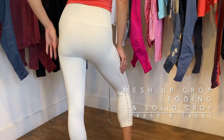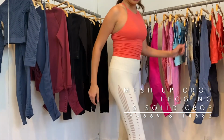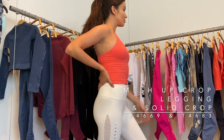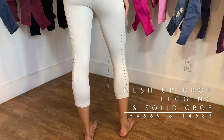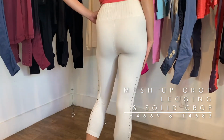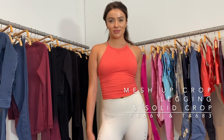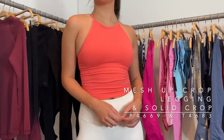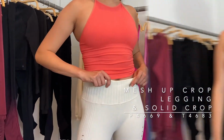The mesh up crop legging is a lighter compression with a really cool shaped waistband, body engineered mesh, which is great for keeping cool on those hotter months or even in a hot yoga class. We are seeing a resurgence of the crop length, so we hope you guys see the same. The solid crop T4683 has a high neckline with a crop length and an inside shelf bra.